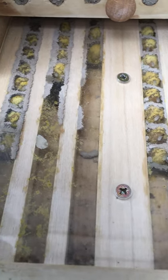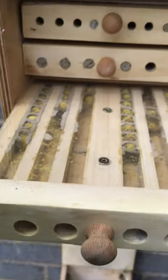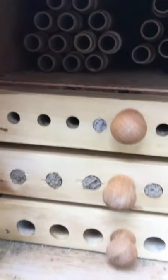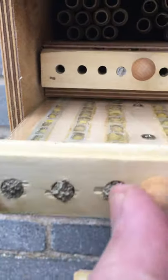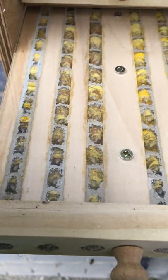and they're sealing up each cell with mud until they get to the very end. So if I close this drawer, you can see that the two drawers there have been sealed. So basically these chambers in this drawer are pretty well full.